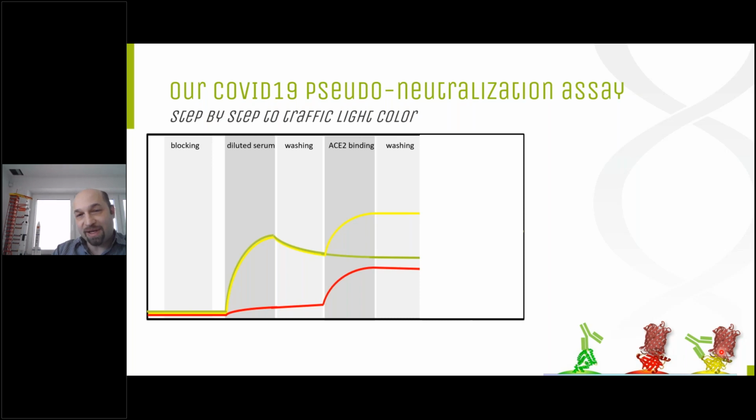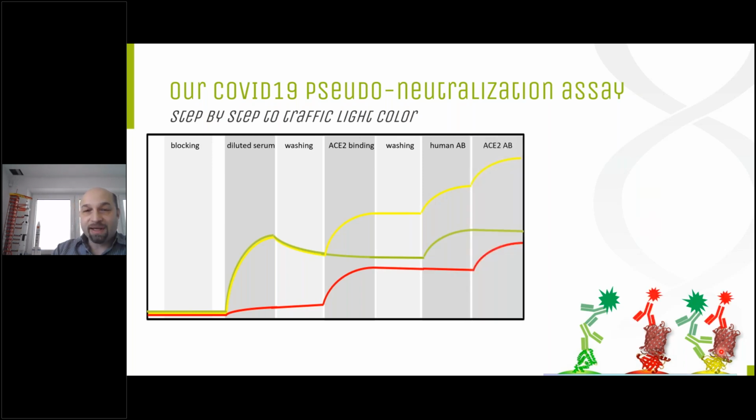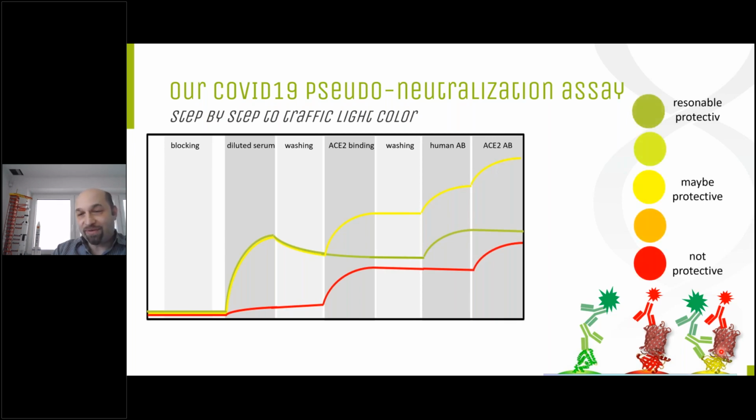But as some core scientists still like to have some fluorescence, we can basically put some fluorescence marker at the end. So we have secondary antibodies just as control at the moment and to validate our technology. We flush an anti-human antibody with a green fluorophore and an anti-ACE2 antibody with a red fluorophore over it. And this combination gives you a very fine traffic light-like color map.